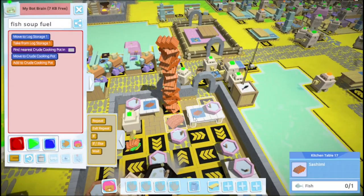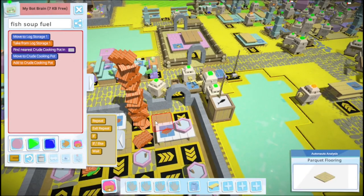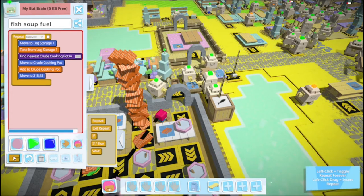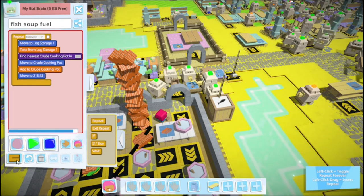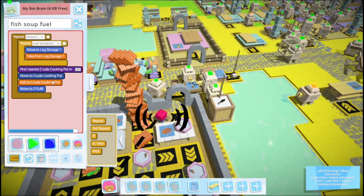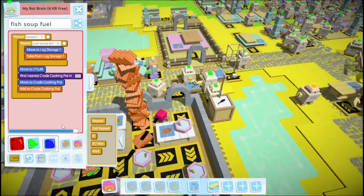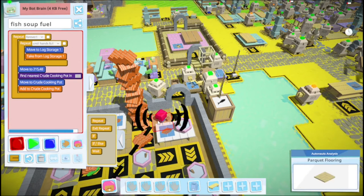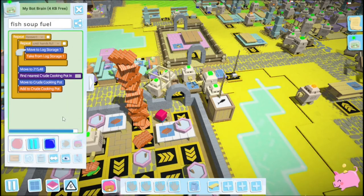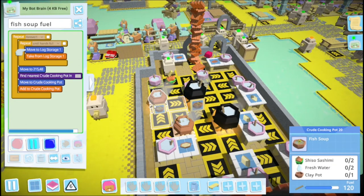And we're going to get you to stage. Find the nearest cooking pot. Move here, then find the nearest crude cooking pot that needs stuff. And that way, you should stand here looking for a crude cooking pot, and I shouldn't have to do a hands full or hands empty on him. So, that'll be his thing. You can go and start doing that. And that will be fuel.